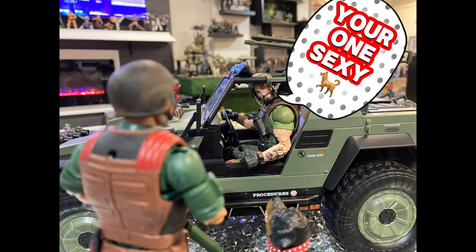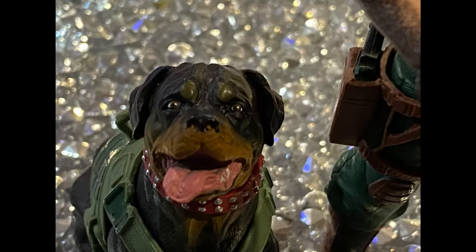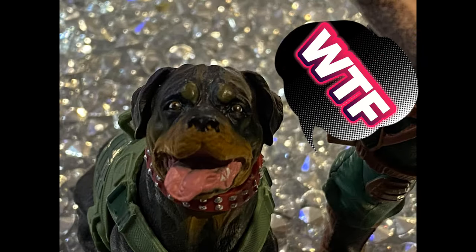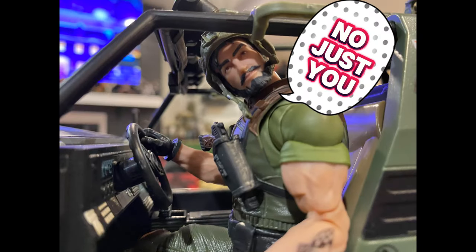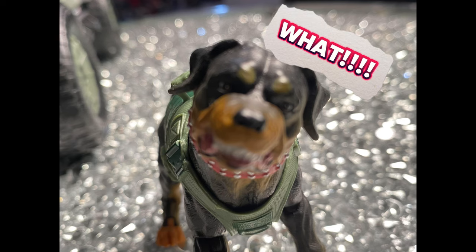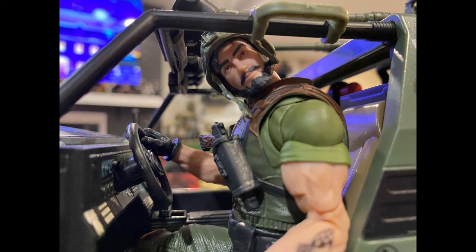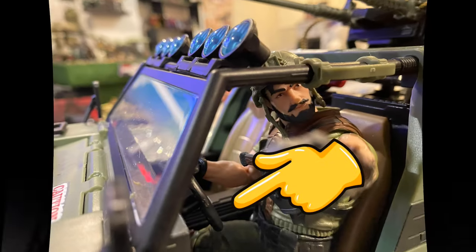Hey! Hey, Junkyard, do you want to ride? Let's go! And I'm like, yeah, sure, we can ride with you. He was like, no. No. Do you want to ride? Fuck Mutt. I said, what? Yeah, you heard me. I said, fuck Mutt. You can ride. But I don't fuck with Mutt.